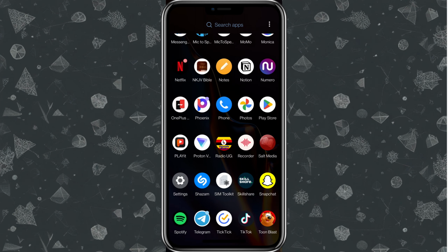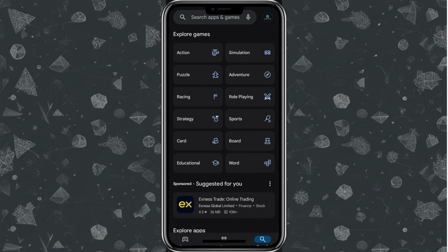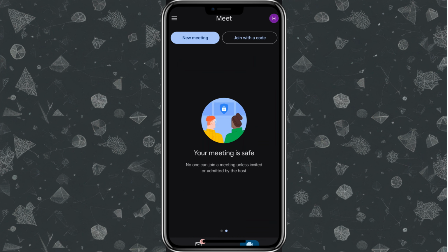The Gmail app has seen several updates and new features recently. Here are some of the key highlights. Gmail now integrates Google Chat, Spaces, and Meet, allowing you to switch between these apps seamlessly within the Gmail app. So let me first go to the Play Store to make sure that app is up to date. And let me search Gmail. Then it's up to date.